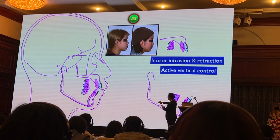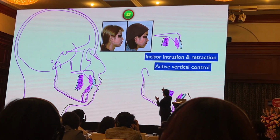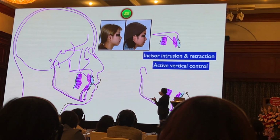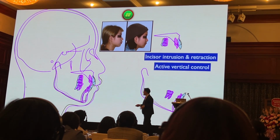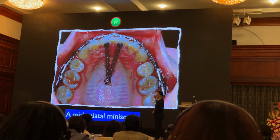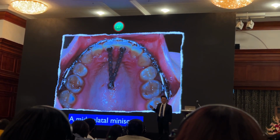Actually, we got some counterclockwise rotation of mandible. You can see the chin projection improve a little bit, and the overall facial profile, I think it is good. And superposition showed pretty normal response. However, she asked more retraction. She asked for counterclockwise rotation.